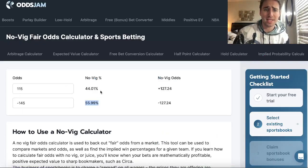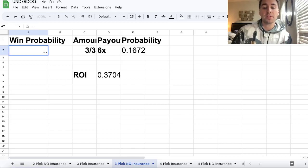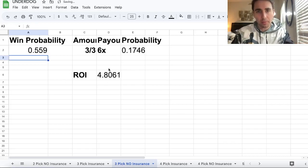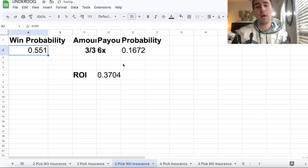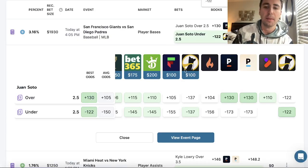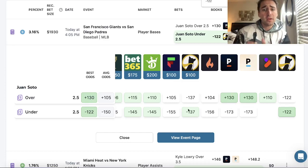So if we put in Bet365's market, they're saying, no. This player prop's only winning 55.9% of the time. Now, it's still going to be profitable, right? But your ROI is going to be a little lower, 4.8%, as opposed to if you could win it 59.31% of the time. So you got to remember, sportsbook odds reflect win probabilities. If a team is a 2-1 favorite, they're minus 200.